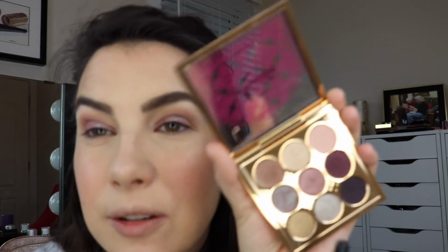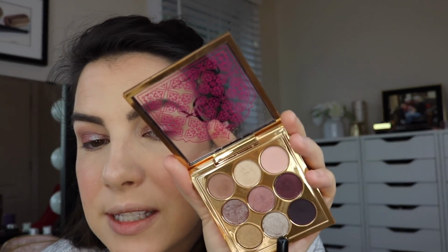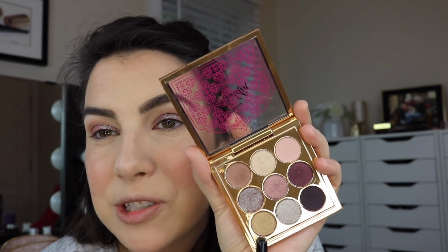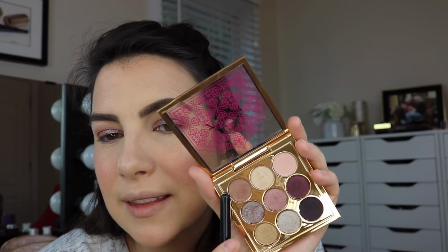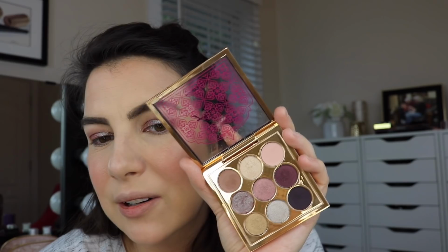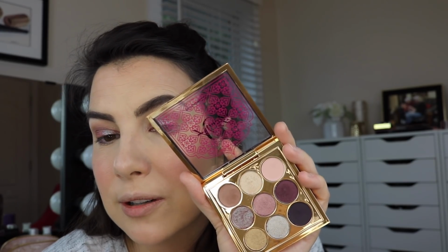Other options for lid shades, you have a silver and a gold down here, which is kind of interesting. You could bypass some of the plumminess and go with this in the crease, this on the lid. I don't know, you may have to eventually get into a darker shade to deepen things up, but there's that shade all over the lid. I kind of like it.